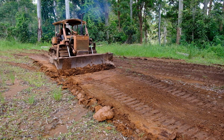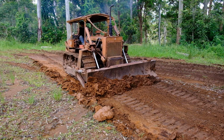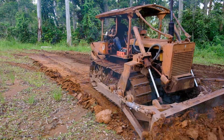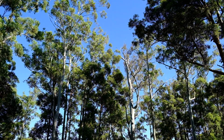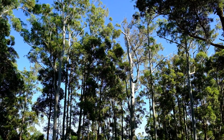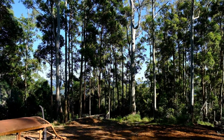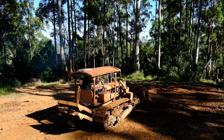Some of you who have been following the channel for a while will remember I initially planned to go ahead with the cabin build around 18 months ago. We had a spot picked out and were working on foundations. However, the project was interrupted by the devastating statewide bushfires that lasted about 12 months for us in our region. I ended up evacuating due to the smoke and the fire danger.